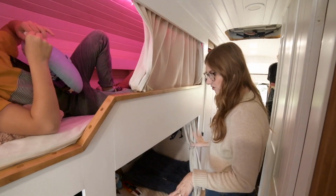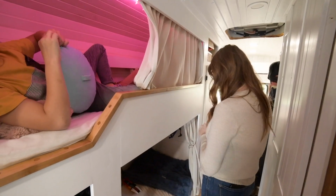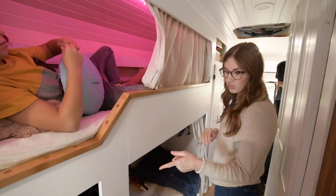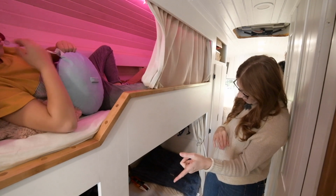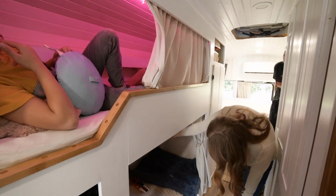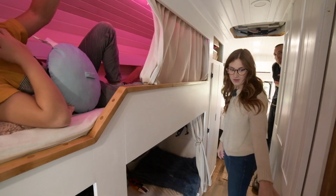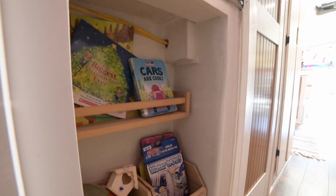They can close them and have their own private fort areas. So far so good. We haven't had any issues, and they haven't really complained about them too much. Scout's actually has a desk that pulls down. And we've got some cool little storage areas for all his little trinkets and things. And then they also, again, have storage behind this door for more things.